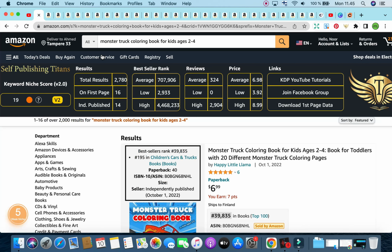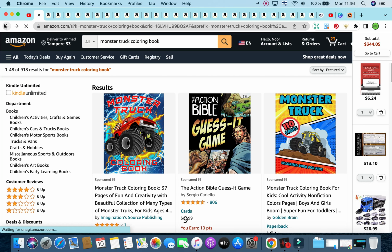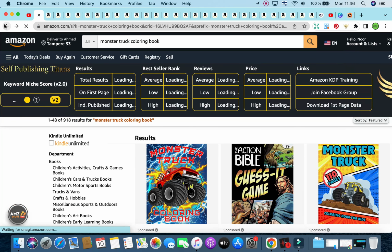So monster truck coloring book for kids ages 2 to 4 is not a profitable keyword, because it has a very low keyword niche score by both Self-Publishing Titans as well as Amazon Scout Pro. Also, the total results are above 1,000, and the bestseller rank is above the 300,000 mark, which indicates lack of profitability. For the sake of this video, I'm going to stick to monster truck coloring book because the analytics are quite promising in terms of profitability.